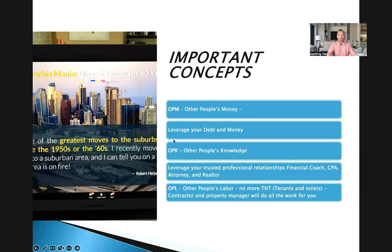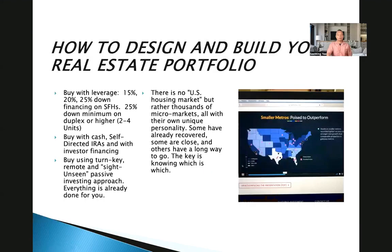The power of OPM, the power of leverage, the power of other people's knowledge, OPK, and other people's labor, OPL, all those handymen, all those people. You're not going to do any TNT, no tenants, toilets. Your hands will be clean. So you can delegate far away from these kinds of properties, 2,000 miles away, 1,000 miles away. You can do this remotely, passively.